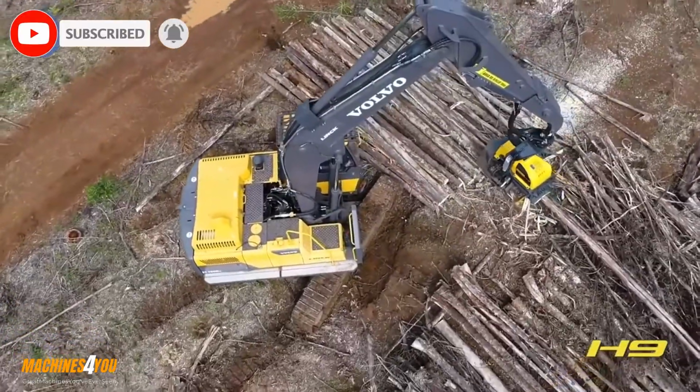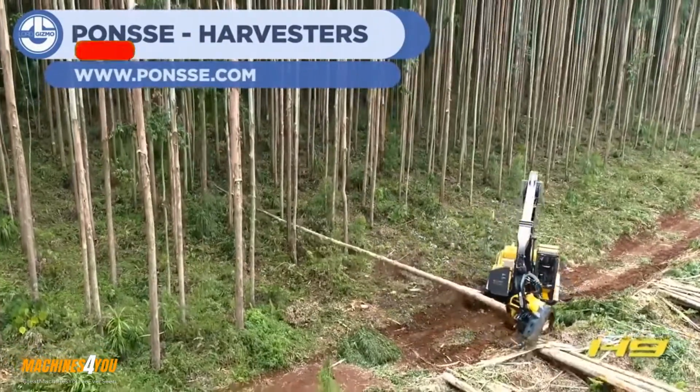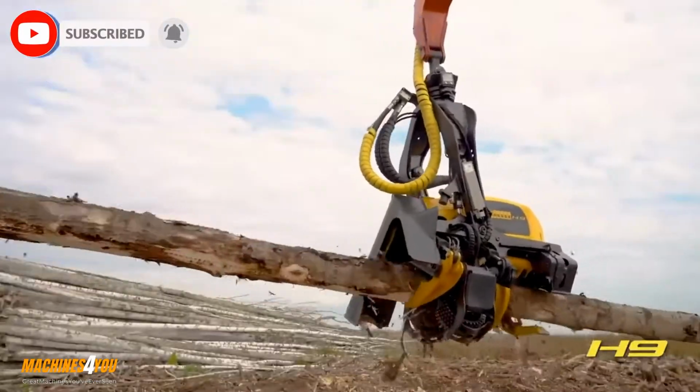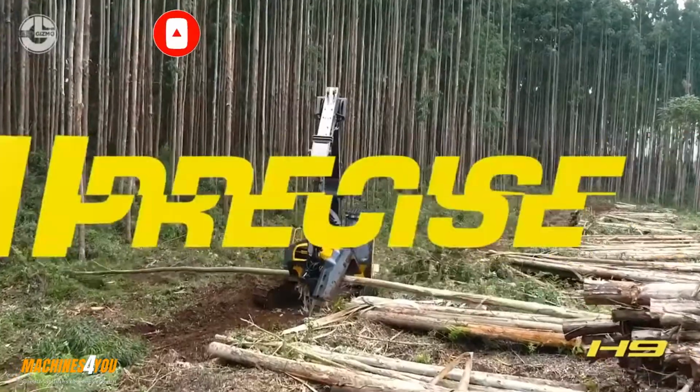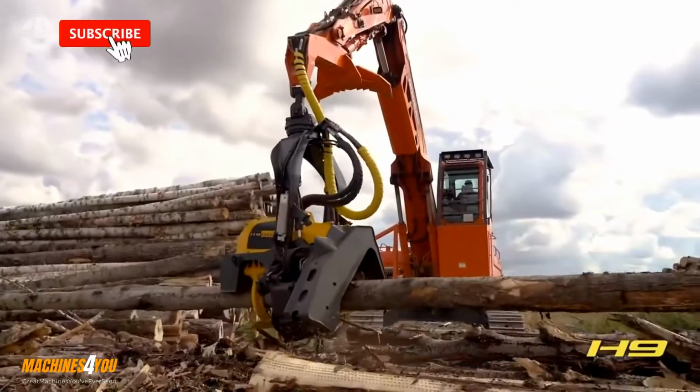At number 4, we have the PONSSE Harvester, collecting wood on a tree farm. This machine is an all-in-one device, working to not only cut down the tree, but shave its branches, cut it into logs, and prepare it in stacks. It's a collection of chainsaws and wheels that makes quick work of a target tree.